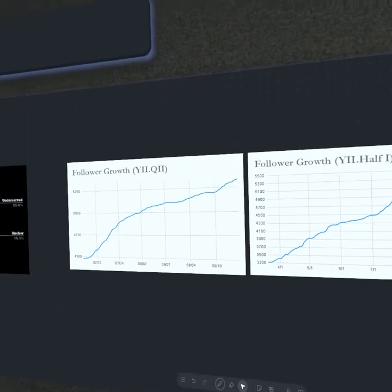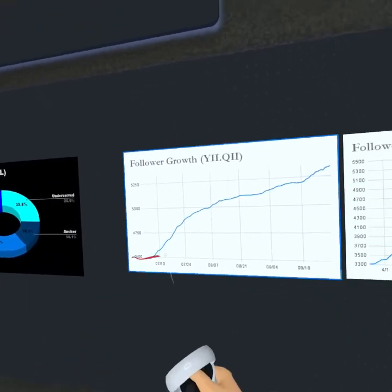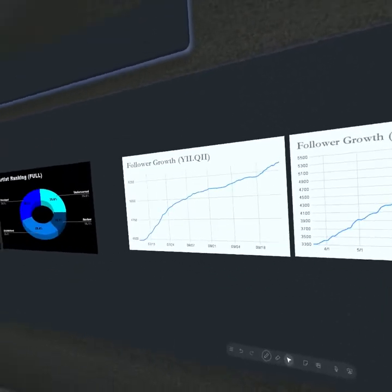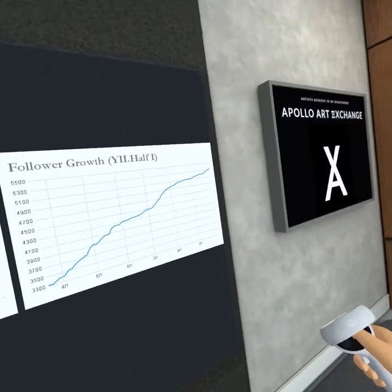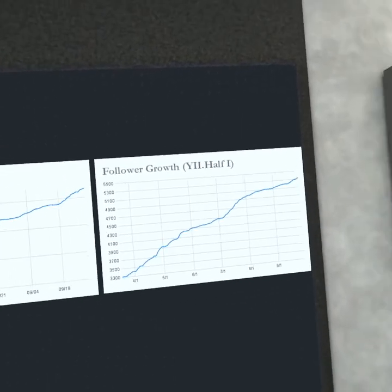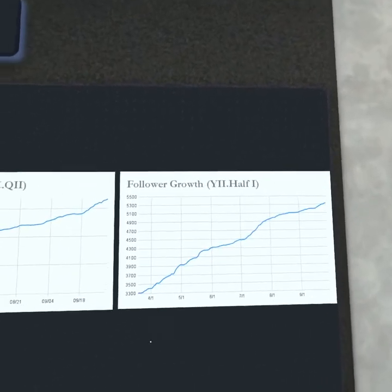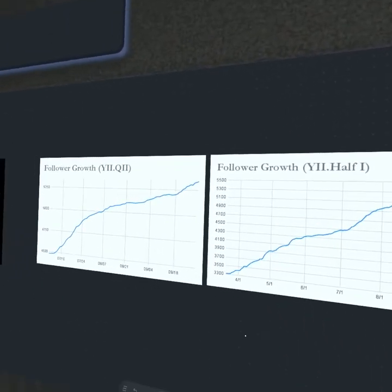Finally, looking at follower growth, also known as community growth. So all in all, we had quite a bit of growth here. So almost a full 1,000 there. So you had about 750 new members in the Apollo Art Exchange community. So welcome everyone. And when we take that and plug that into the first quarter as well, so of course we have second quarter here, first quarter here. All in all, we had a staggering growth of over about 30% here. So all in all, about 2,000 new members joined the Apollo Art Exchange community. So massive welcome to everyone in the community. It's a pleasure to have you, and I hope you guys enjoyed what we're doing here.